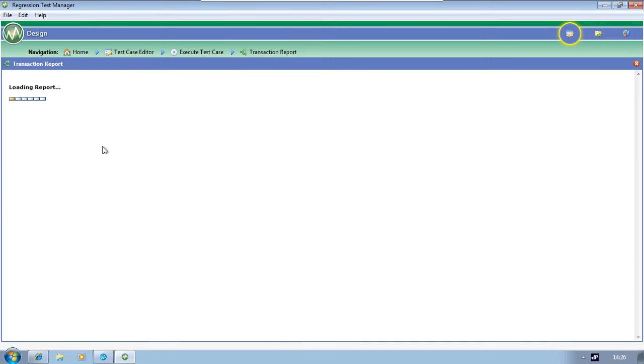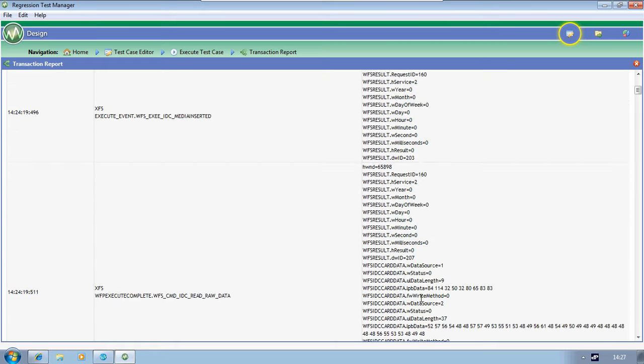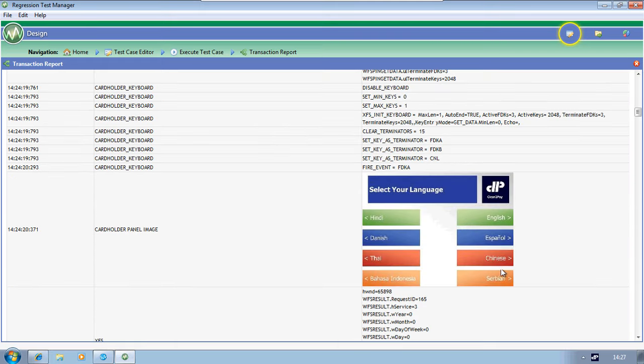The first one is called a transaction report, and it's a detailed report of all of the technical items that have occurred during this test case. So for example, it shows the screens that were shown on screen to the cardholder. The report also includes the technical details, things like the XFS command data. So these are the commands that have been sent from the ATM software to the ATM hardware. It also contains information like the messages that have traveled between the virtual ATM and the host. So maybe an NDC transaction request message, for example. All of those details are logged into this report.